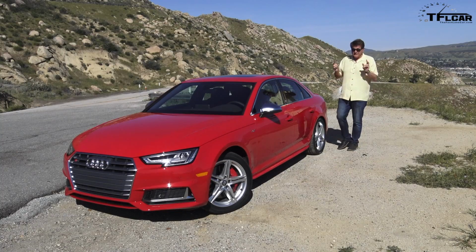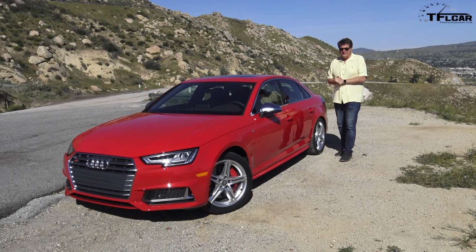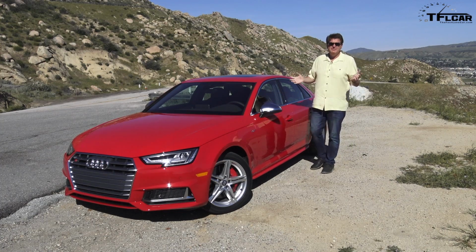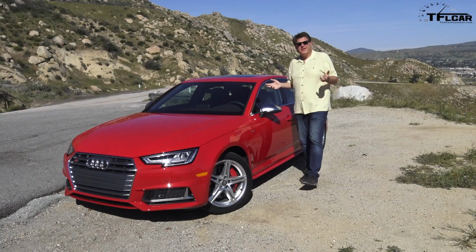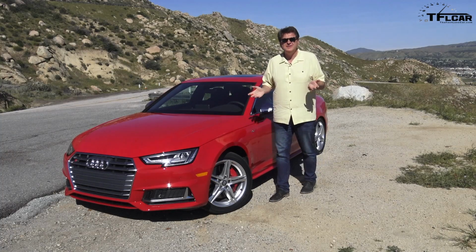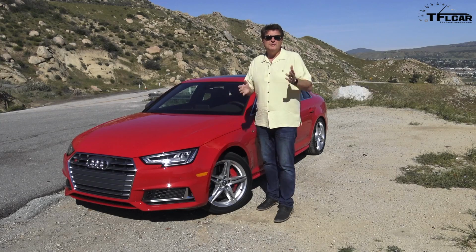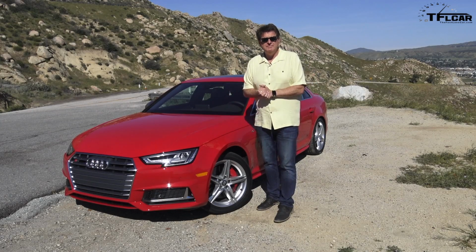If you're interested in this 2018 Audi S4, they're at your dealerships right now. Pricing starts at about $51,000, and if you get all the tech, all the bells and whistles, it goes up to about $60,000. And if you're interested in fuel economy, your best is of course going to be on the highway, 30 MPG.